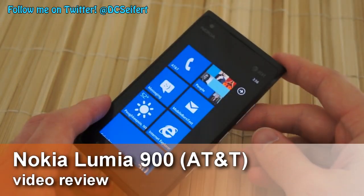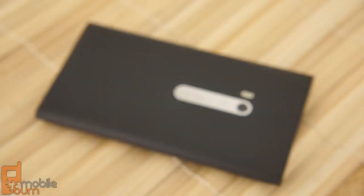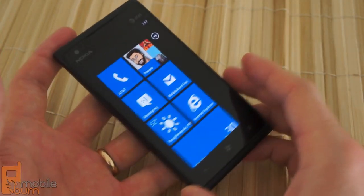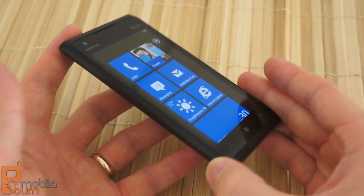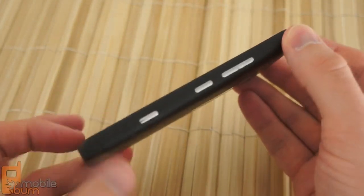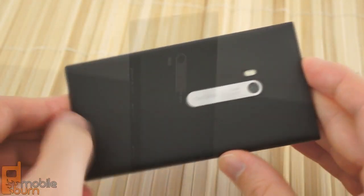The Nokia Lumia 900 is a number of firsts. It's the first high-end Windows phone from Nokia to arrive in the US, it's the first 4G LTE smartphone from Nokia, and it's one of the first 4G LTE Windows phones on the market. Its design borrows heavily from the Lumia 800 and the N9 that preceded it, as it features a single-piece polycarbonate body that is impervious to scratches.